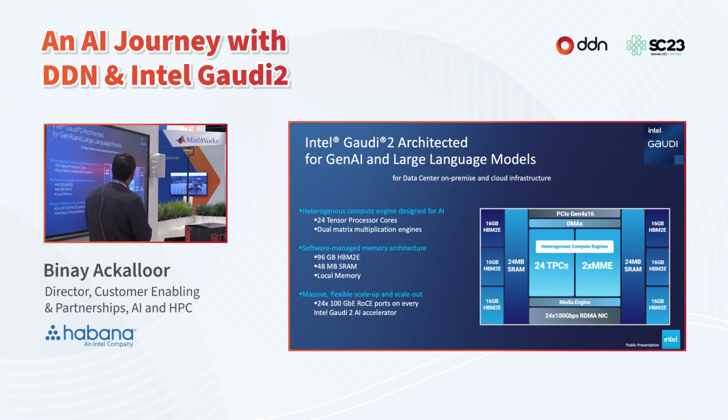Okay, so let's look at the architecture of the Gaudi2. It's a heterogeneous compute engine with 24 TPCs and dual matrix multiplication engines. As many of you know, for deep learning, especially for training and also for inference, there's a lot of matrix addition and multiplication. And so that's what you use the TPCs and the matrix multiplication engines for.